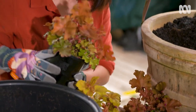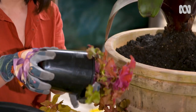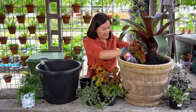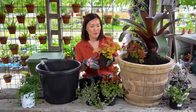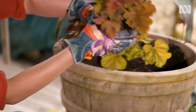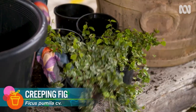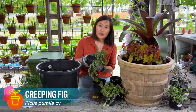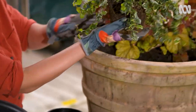I've chosen these heuchera, which will complement the colours of the Alcantarea. They're also shade-loving too. This one's a slightly different colour. It's got more gold tones through it. Creeping figs have a really dense growth habit, so they're great for placing on the edge of garden beds or on pots too. If you find the creeping fig gets too big, simply cut it back.